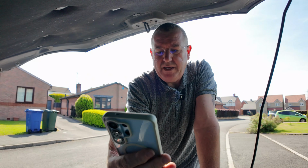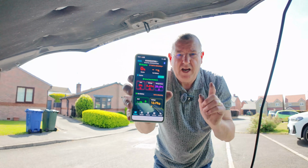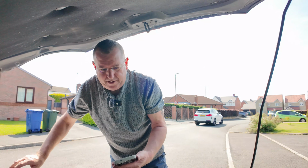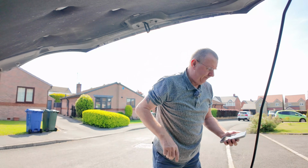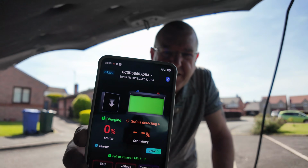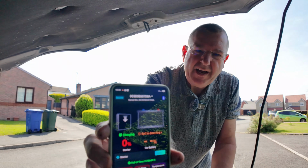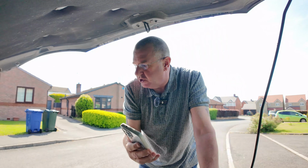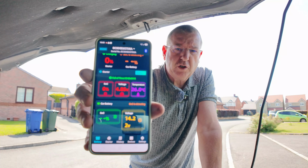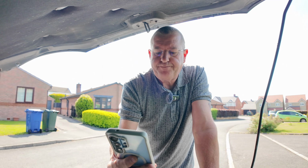So that's great. We'll start up the engine. We've got 12.73 volts in the car battery. I'll nip in now and start it up. We'll just make this safe over here, put that out of the way before we strap it down. The SOC is detecting and it is charging. You can see that little arrow just there saying it's charging up the ANCEL. Voltage we're up to 14.42, so we've got a healthy alternator. Absolutely bang on.